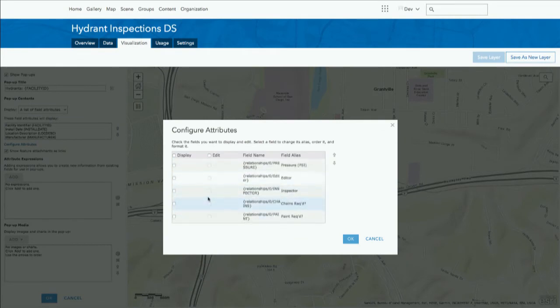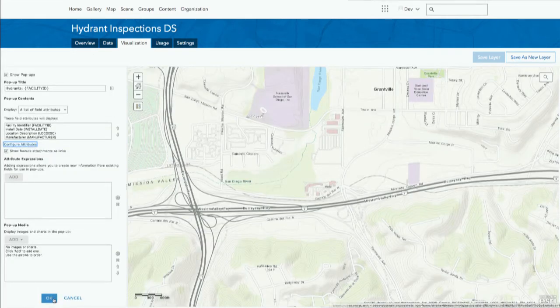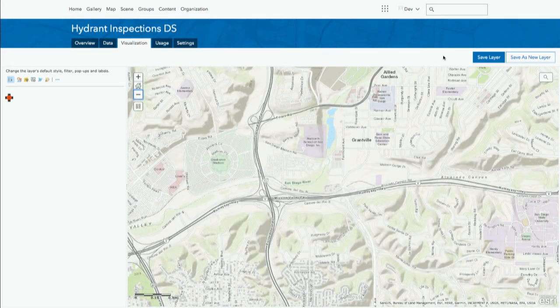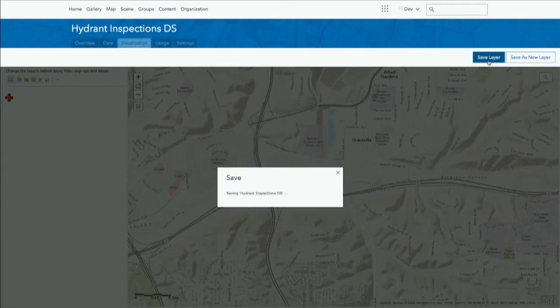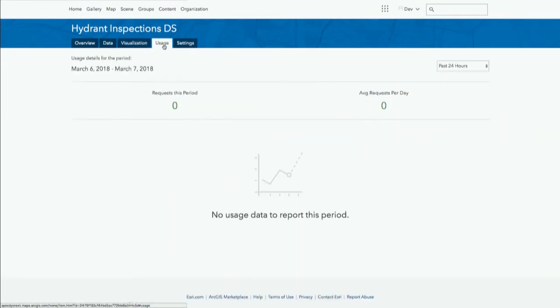I'm just going to make sure that our new status attribute shows up and is in there. It's already there. So I can just hit OK. I could change the names of the aliases and all that kind of stuff if I want. And here you see the symbology of this layer as well. And then I can just say save layer, right? And that's saving all that information to the layer. So if you want to change the symbology, have that all affected at the layer level, so each time you add that layer into the web map, it's just automatically done for you there.